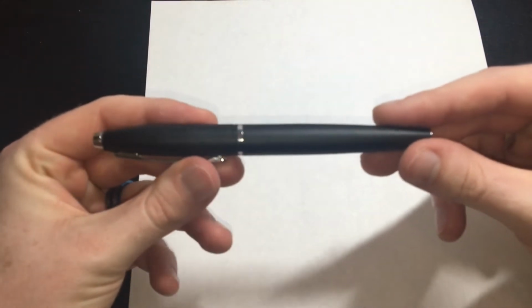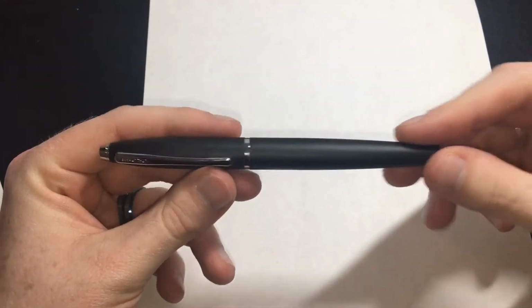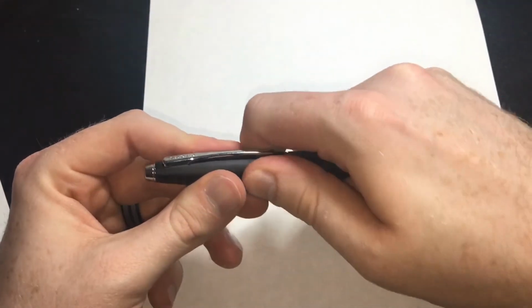Alrighty guys, well I've got 3 pens for you to look at today. I'll show you the first. They come in a variety of price ranges and price points, and I'll explain all that in a second. So this is the first pen that I will recommend. This is the Cross Calais. And this is a basic starter fountain pen, or starter in my book anyway.